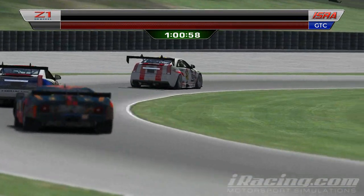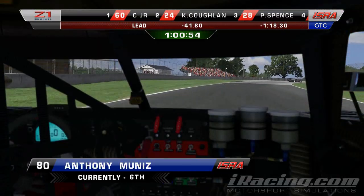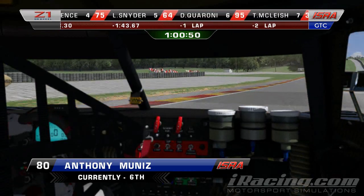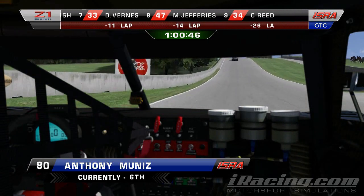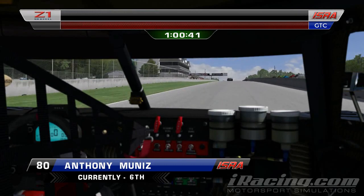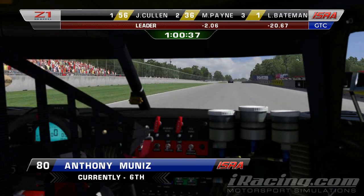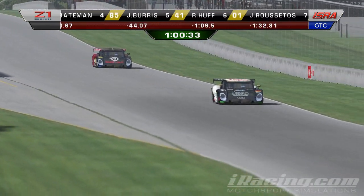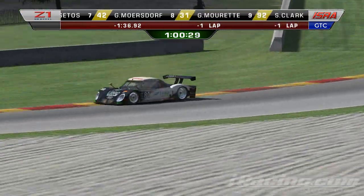Alright, so hopefully my voice doesn't give out before the end of this thing and I start sounding like a pimply teenager popping and squeaking a little bit. But we've got Anthony Muniz in 6th place, and as you can see, Chuck Chambliss just up the road there, less than 2 seconds ahead. He's been able to close that gap slightly, and he's almost within that range where he can start taking advantage of the other driver's draft, as we're about 35 seconds away from reaching the halfway point of this race.